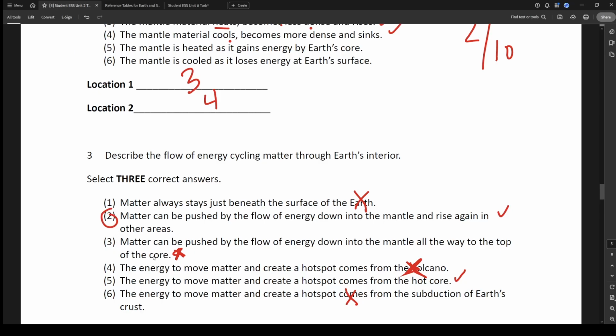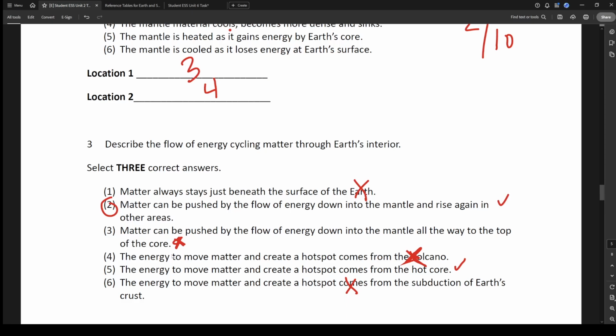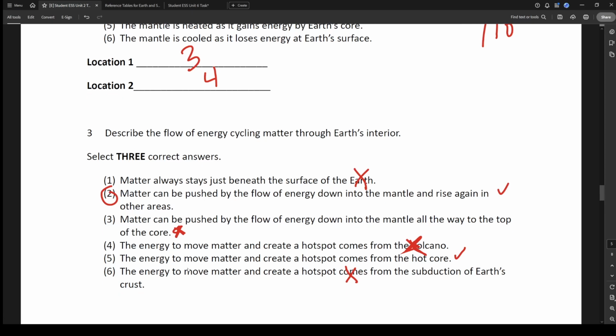Matter can be pushed down into the mantle all the way to the top of the core. Which core? The outer core or the inner core? I don't know. This question's weird. 5 is definitely good. I mean, I guess it's 3. I don't like this question. This is kind of which core? You know what I mean? Because if it was the inner core, I don't know if that would be right anymore.